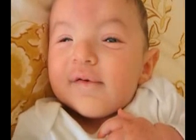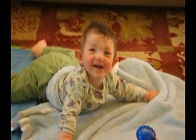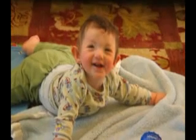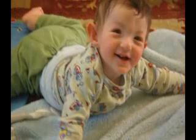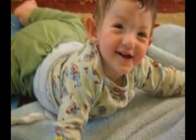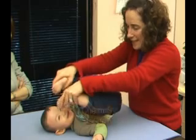Here he's already looking better. We've been working with him for a while, but we didn't do the DVD at that time. This is after a few months of work where he's able to lift his head, arch his back, and begin turning his head completely equally from side to side.